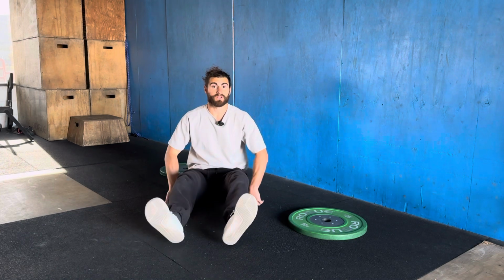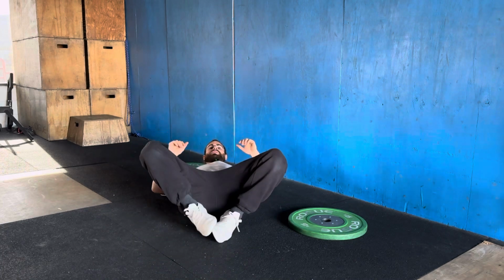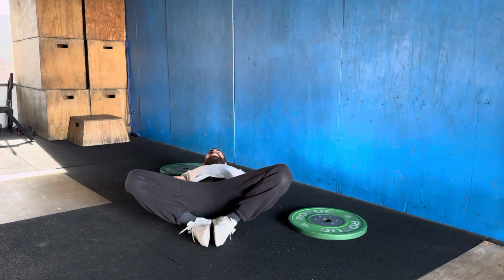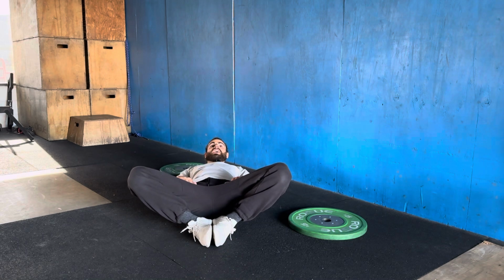So just a little bit of context with my own hip pain, where I felt the most apprehension was this position. On my back, feet together, letting my knees come out to the side. Immediately, I would just feel shaking in my adductors.